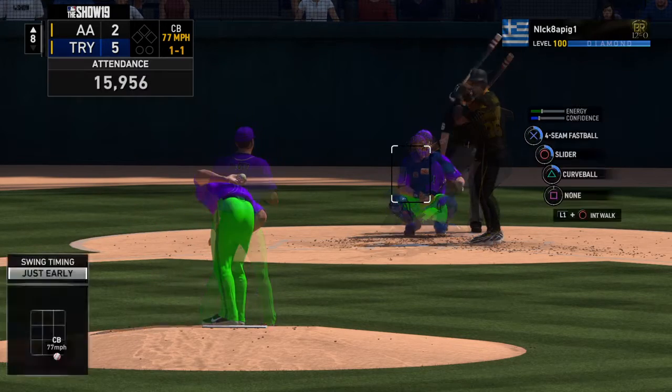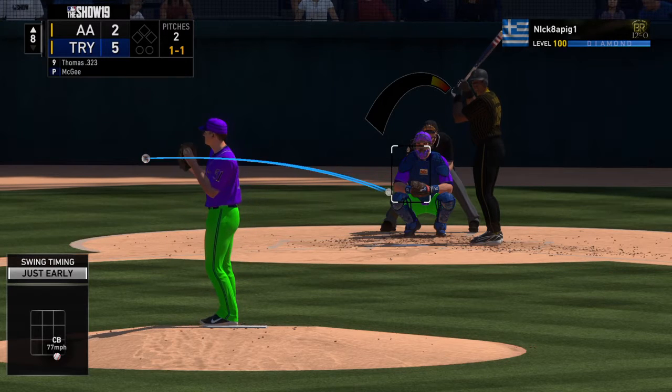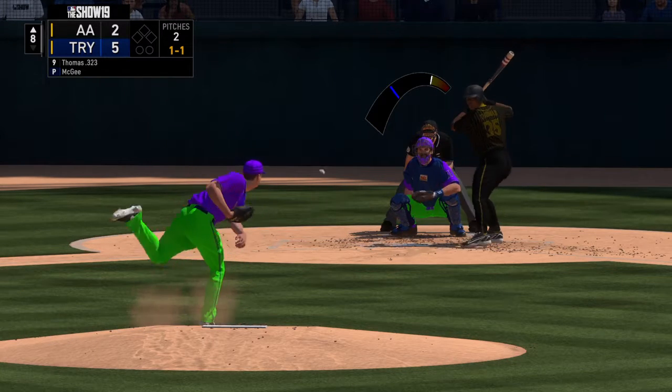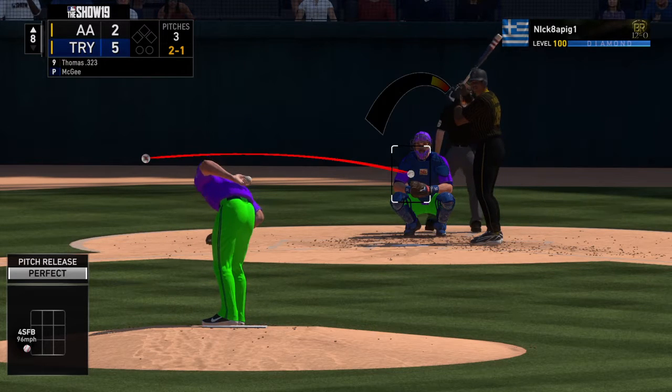Now a check swing, but he holds up in time. Ball 1. Well, you're in trouble at the plate if you fall behind this guy 0-2, so that was a good job to hold up right there. 2 balls and a strike to count.